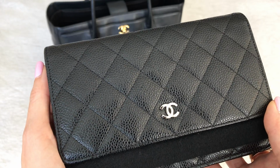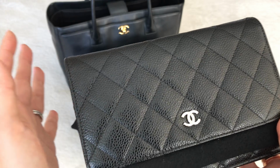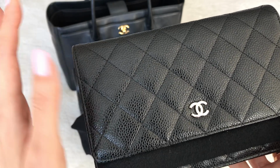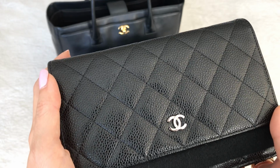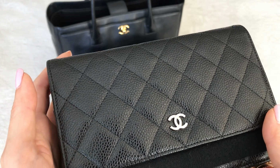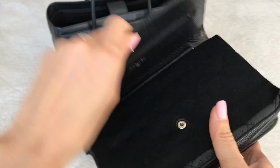I went to the boutiques. I even called the client service line, and unfortunately, long story short, there were no Chanel classic style WOCs available in this color combination anywhere in the United States at the time. So that's when I thought, let me just start to research the pre-loved market.